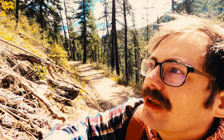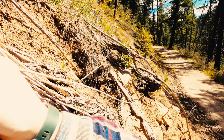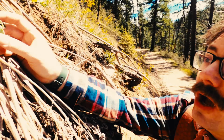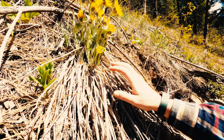Looks like we've run into some more arrowleaf balsam root. Hard to see right now because this is a very young plant, but the leaves are arrowhead shaped, which is why they call it the arrowleaf balsam root. Now, I've never actually dug one up, but the tubers are apparently balsam smelling, like they smell like a fir tree. They're a member of the aster family. See that bee? Probably very popular with bees.